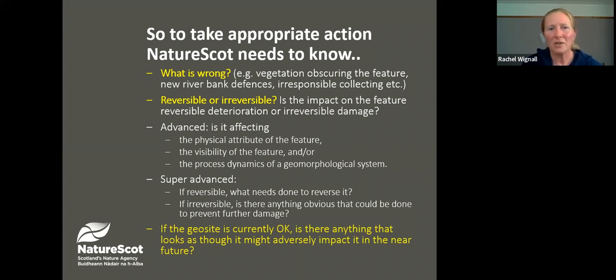The last thing, which I have put in yellow because I wanted not to forget to say, is that not only do we want to know if the geosite is currently okay, but it's also really important to look at if there's something that's imminently going to affect it. So if the vegetation is encroaching, but it hasn't yet really affected it, then it's still good to know, because then we can take proactive action and clear things. There's a nice quarry up in Huntley where we've done that.